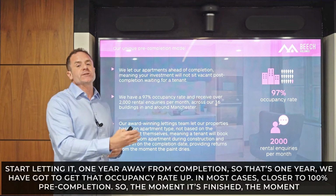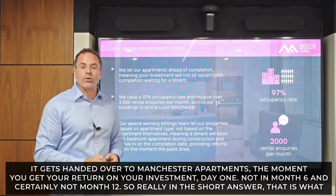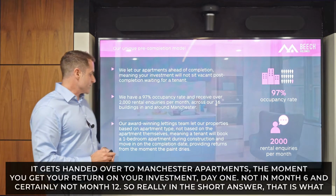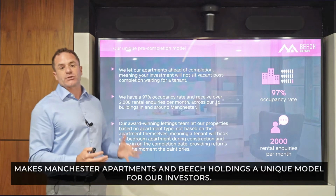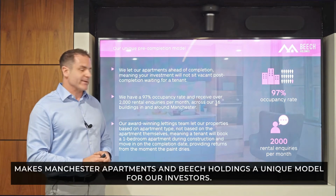So the moment it's finished, the moment it gets handed to Manchester Apartments, the moment you get your return on your investment is day one, not month 6 and certainly not month 12. So really, in short, that's what makes Manchester Apartments and Beech Holdings a unique model for our investors.